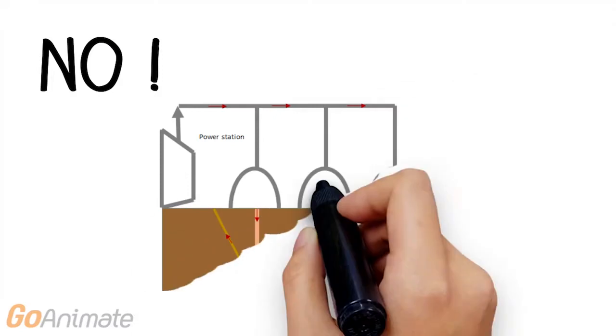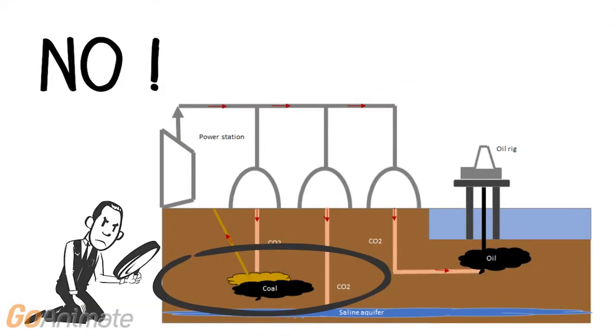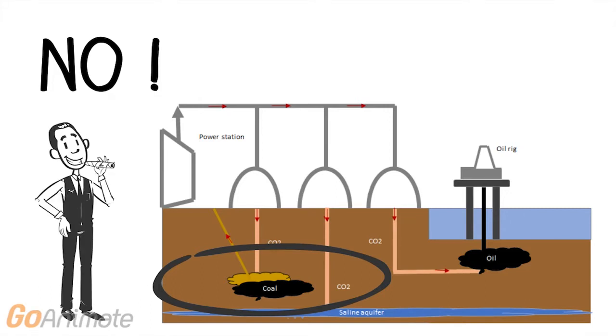No, it is not. Zones where CO2 will be stored are carefully studied prior to operation in order to detect any risk related to earthquakes. Studies, especially in Japan, have shown that there are no induced links between CO2 storage and the seismic activity of an area.